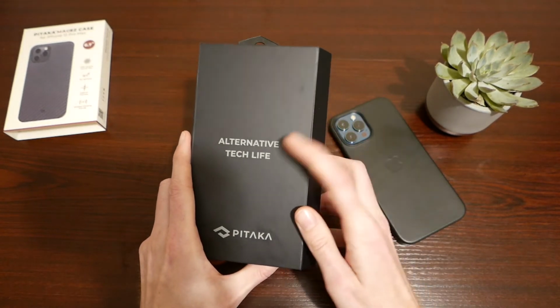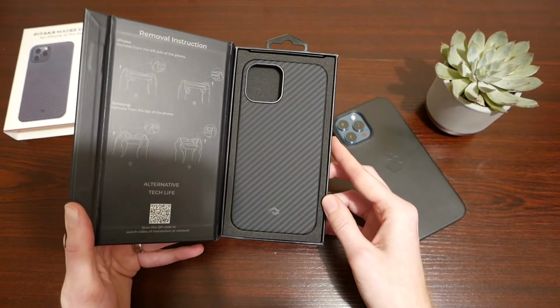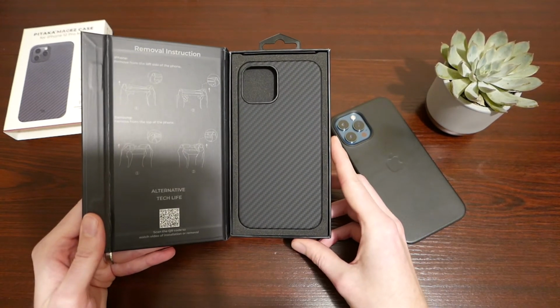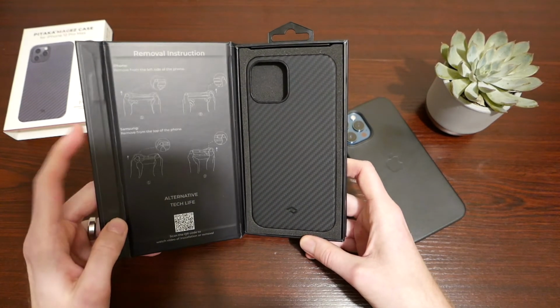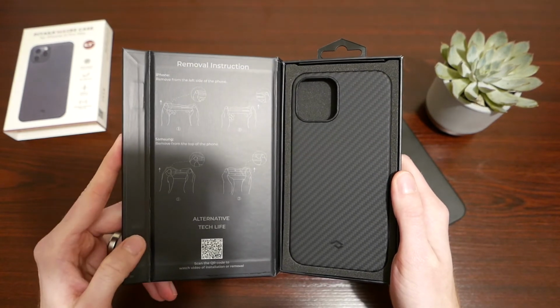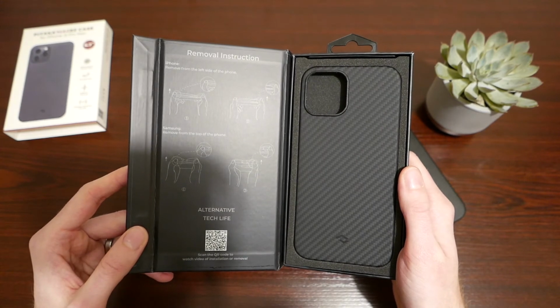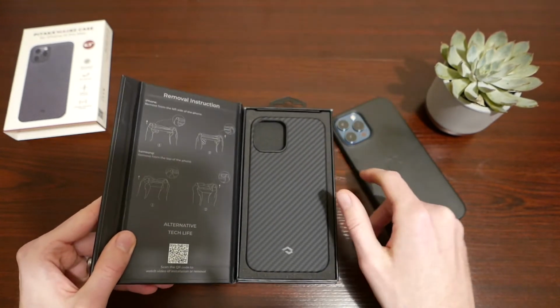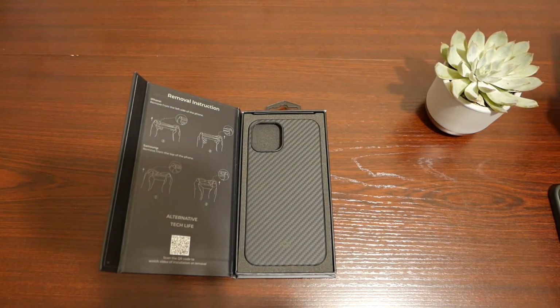So let's open up the packaging and the PITAKA logo. And there we go. Wow, that was really, really nice on initial impressions. We've got some removal instructions here for you as well. So if you've got an iPhone, it tells you how to remove it. And if you've got a Samsung, a couple of instructions on how to remove it as well. So let's just get my phone out of the way for a couple of minutes and we'll have a look at this.